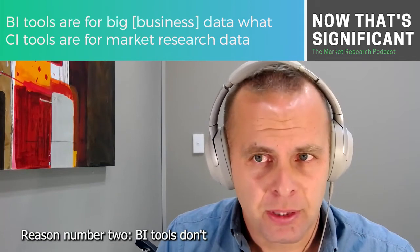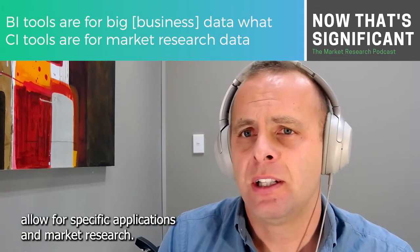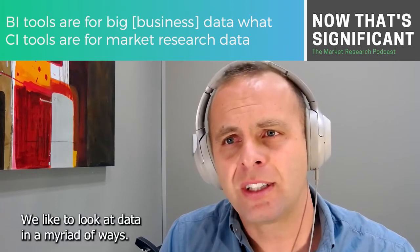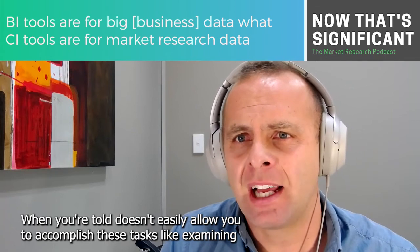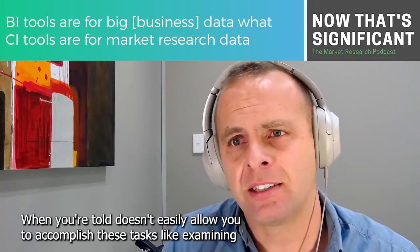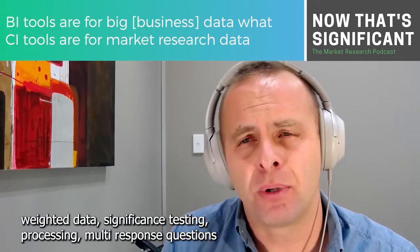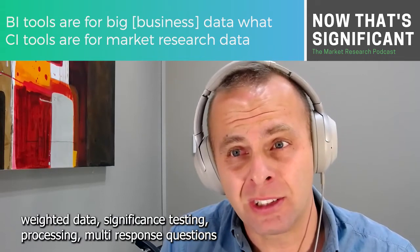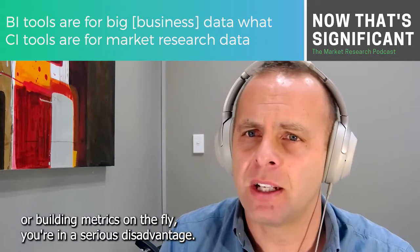Reason number 2, BI tools don't allow for specific applications. In market research, we like to look at data in a myriad of ways. When your tool doesn't easily allow you to accomplish these tasks, like examining weighted data, significance testing, processing multi-response questions, or building metrics on the fly, you're at a serious disadvantage.